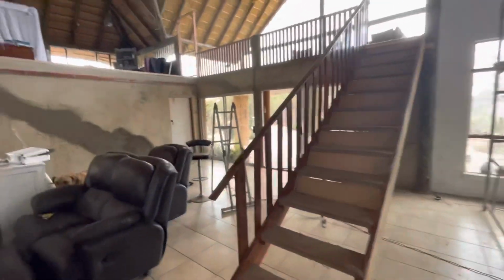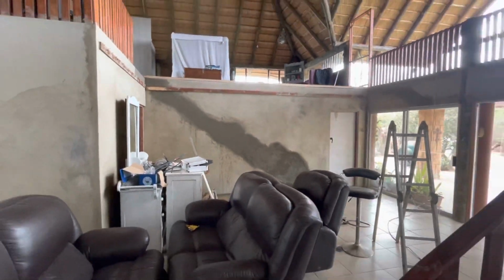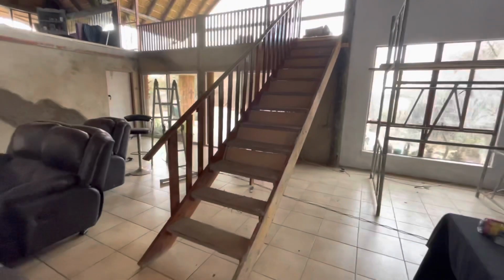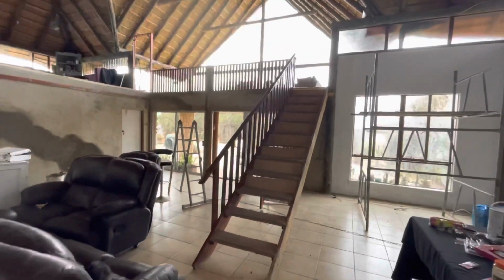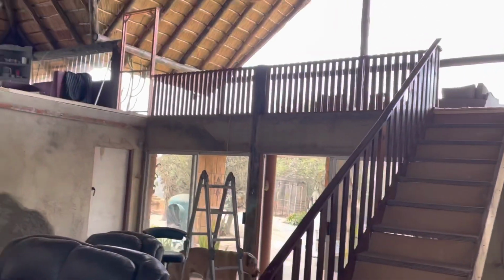Okay, there we can see where the staircase used to be against the wall. We have tried it the other way around, from the left to the right, and that didn't do very well. And then we moved it to where we have it right now. And this is where we have decided we like the staircase. So we decided this is where it's going to be, and we are quite happy with that.